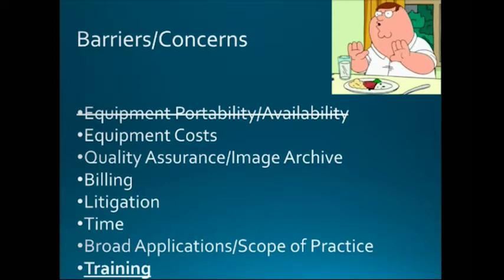So one thing, and the reason I have it lined out, is equipment portability and availability. I think 20 years ago, that was a very legitimate concern, because from the workflow standpoint, you had to take a big giant machine and wheel it around, especially if you're going from room to room, whether in a clinic or in the hospital. I don't think that's a legitimate concern anymore, because we now have so many pocket-sized devices available on the market, and in the hands-on session, we'll have the opportunity to play with at least two. And so I don't think that's legitimate at all.